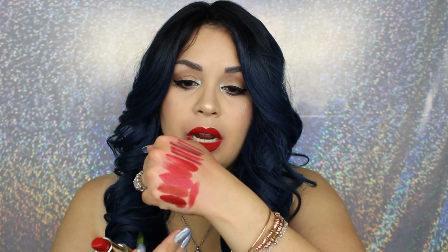It is more deeper. Now, if you don't like a matte formulation, even though these are really comfortable, and you like that little sheen on the lips from wearing a red lip, I do have Milani's Best Red. This is actually a really pretty red. As you can see from just the packaging alone, it is very shiny. It's not too shiny though, but it is very similar in formulation.